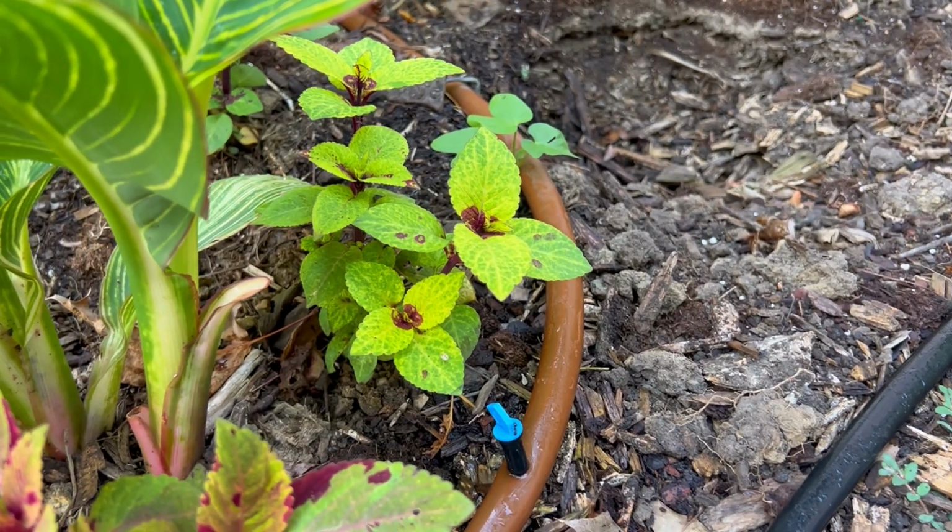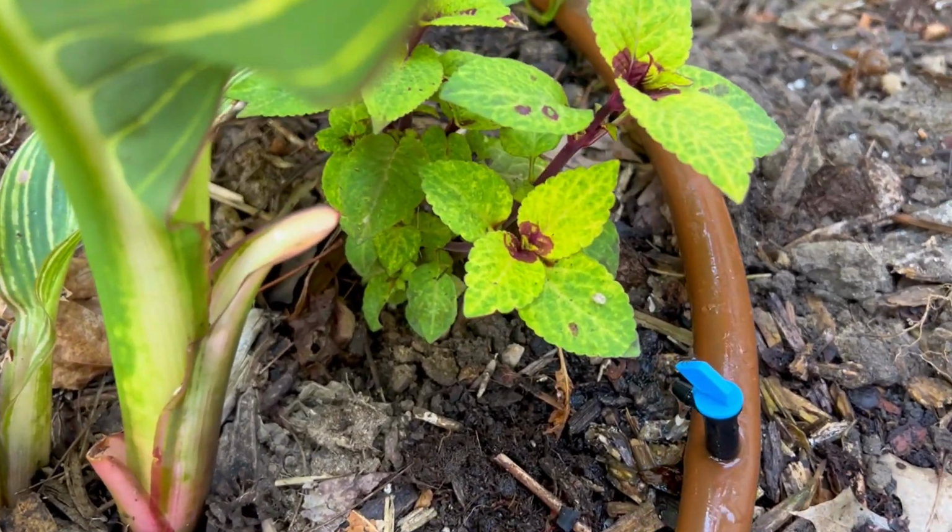My drip irrigation's working. I'm so happy.